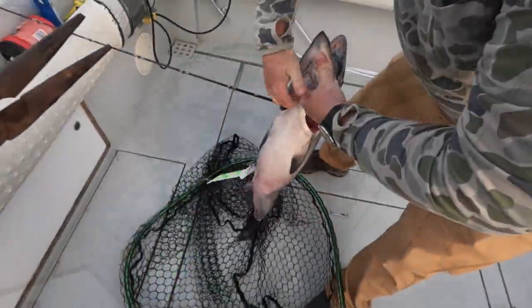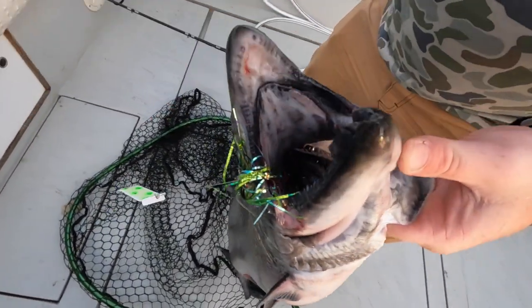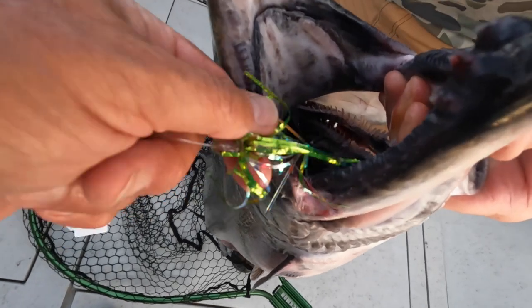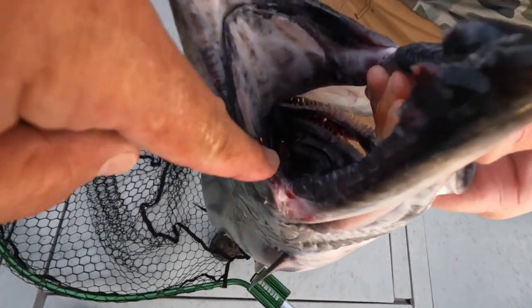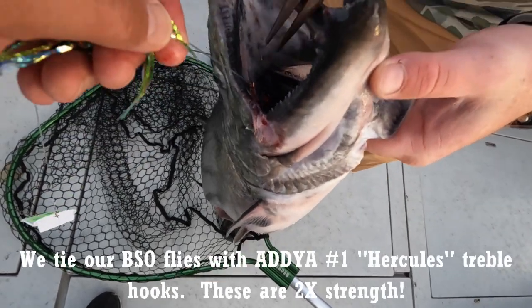There, big old male right there, kype like crazy. He was not going anywhere. No, look at where he's hooked. Check this out. There's the octopus right here in the corner, and all the way down in the second gill raker is that number one hook.